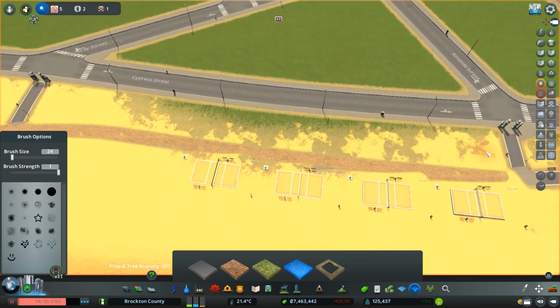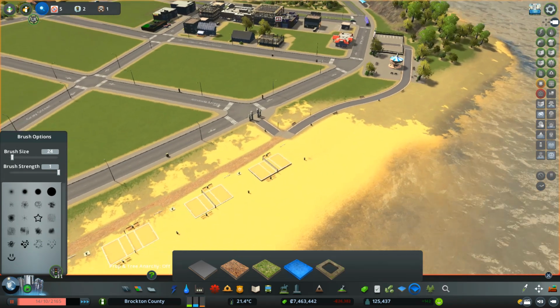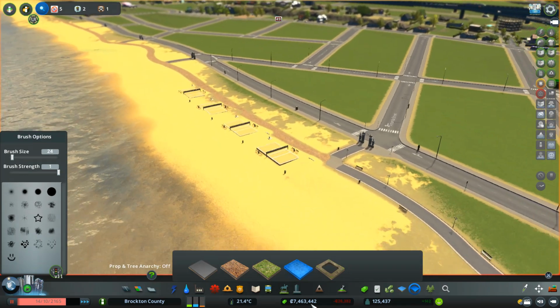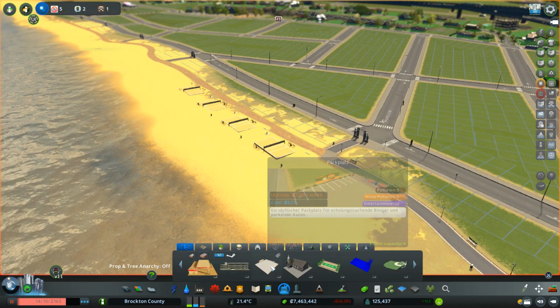where the path is. Then we have these weird connection points with the paved path. So yeah, I mean, it works like this. But nice, we got some beach volleyball. That's pretty fun. All right, what else can we add in over here?